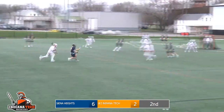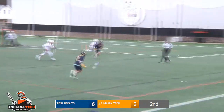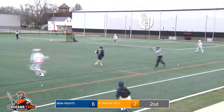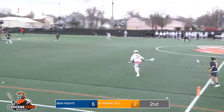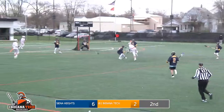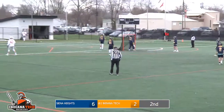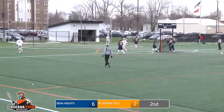Either way, here we go. Siena Heights, Plemons, pass misfired. Trying to track this one down to Sismadia. It goes out, and Indiana Tech going to take over on this one. Comes up, bringing it across. Indiana Tech firing, trying to bounce that one up and in was Flanagan. Didn't work out for him that time, but Indiana Tech still going to have possession here. They were the first ones to it.